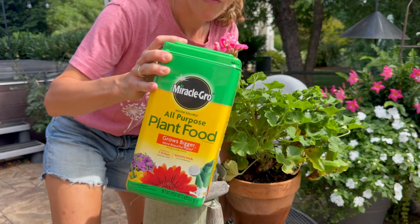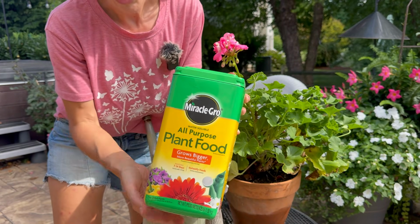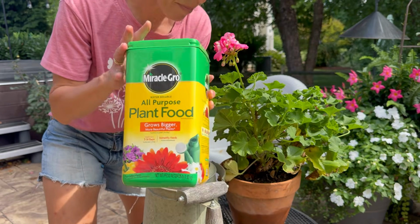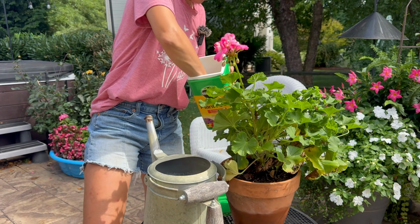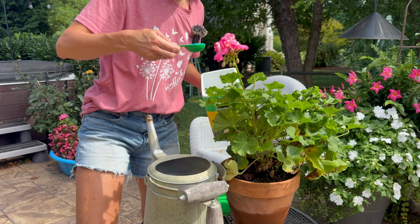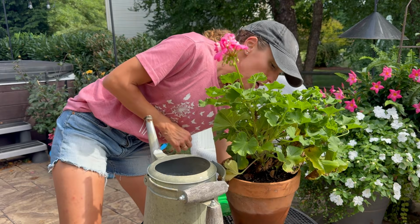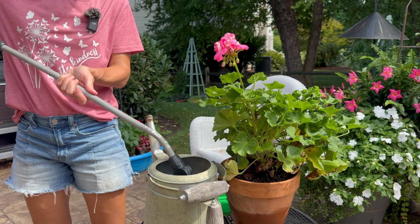So I've shared this before, but I just use a Miracle Grow water-soluble fertilizer. Typically you can do this once a week or every other week. This is only the second time that I am fertilizing my plants this summer. So it's just been a busy time, and I'm gonna use almost a full scoop of the larger scoop, and just put it in my watering can, and I'm gonna let that fill up.